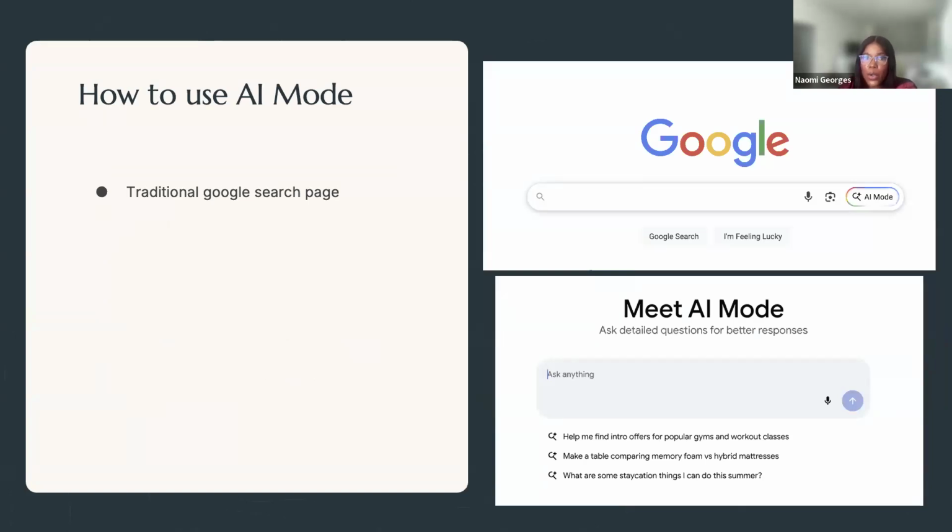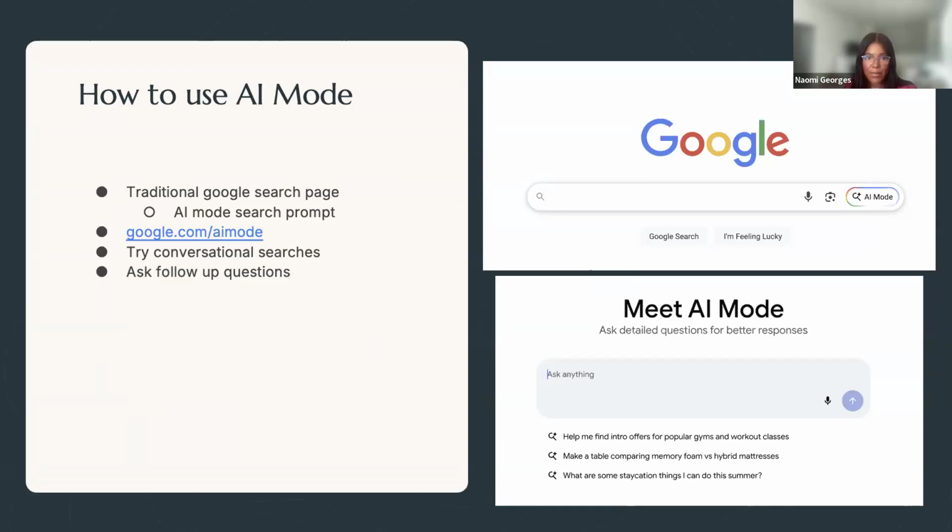How to use AI Mode. So you can go to the traditional Google page and just hit AI Mode, as you see on the top picture right there. Or you can just go to google.com/aimode. Try typing in more conversational searches and ask follow-up questions.